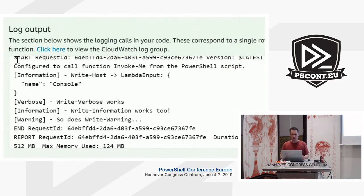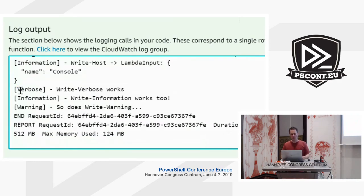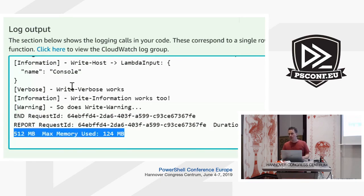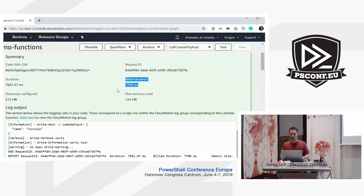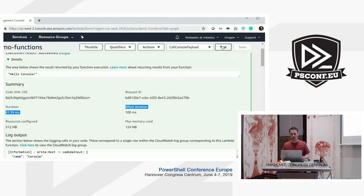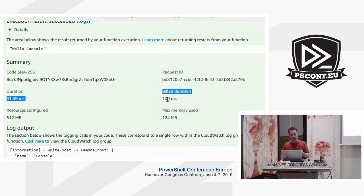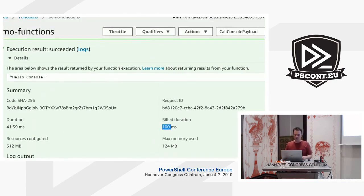You get a log output directly from it as well, so we can see what was logged. We'll see when I did the verbose logging, the information log, or the warning log. It also shows me how much memory was used in the execution of that lambda, how long the duration was, and how much I was billed for. The minimum bill is 100 milliseconds. The duration of the lambda is 41.39 milliseconds, but I was billed for 100 milliseconds of execution. So it's per 100 millisecond execution.